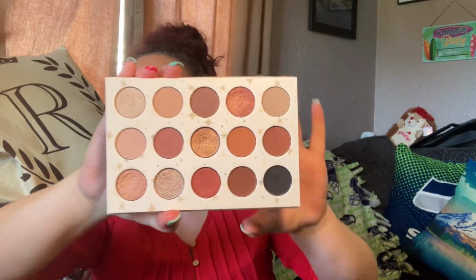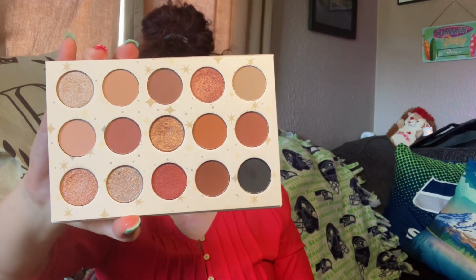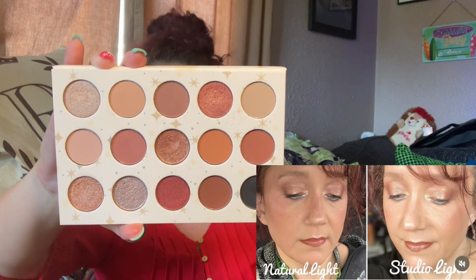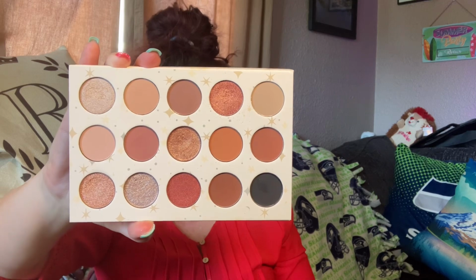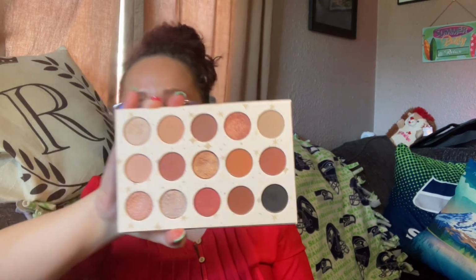Just brain fart. But anyways, this is the Moon Slice Beauty palette. I think it's really pretty. I took a couple pictures. I took a picture in natural light and a picture in my like filming light. And I think in both the look is really pretty in either lighting, really. What do you guys think? I think it's a pretty palette.